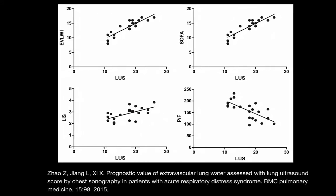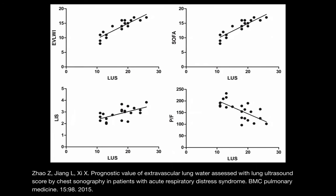Absolutely. Now, ARDS, besides diagnosing it, the amount of B-lines has actually been shown to correlate with a bunch of different markers. So it correlates with the extravascular lung water index, the SOFA score, which we've been hearing a lot about because of the new sepsis criteria, lung injury severity, and the PaO2-FiO2 ratio. All of these things correlate with the amount of B-lines that you have.